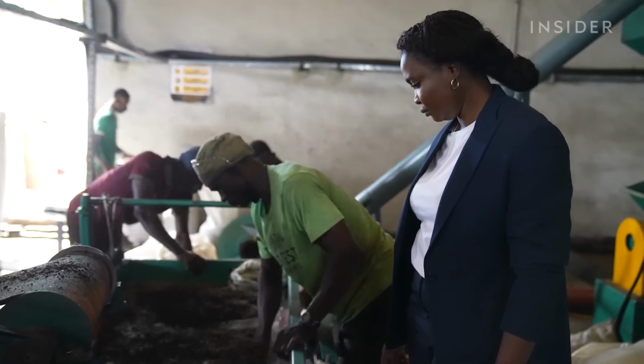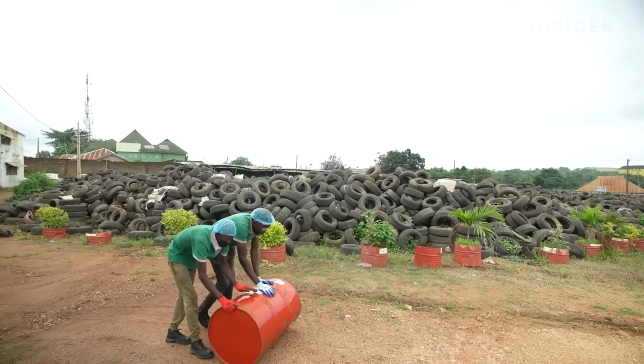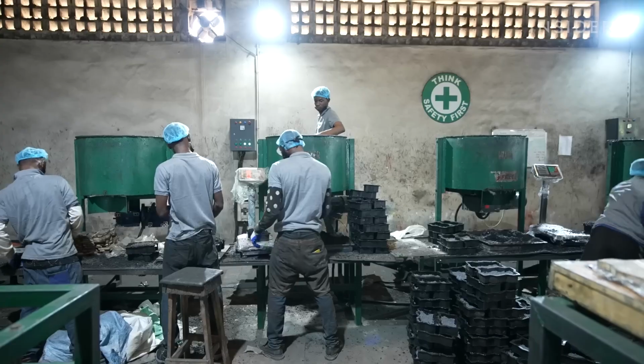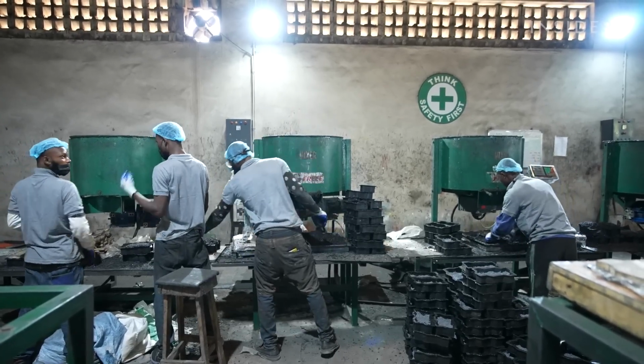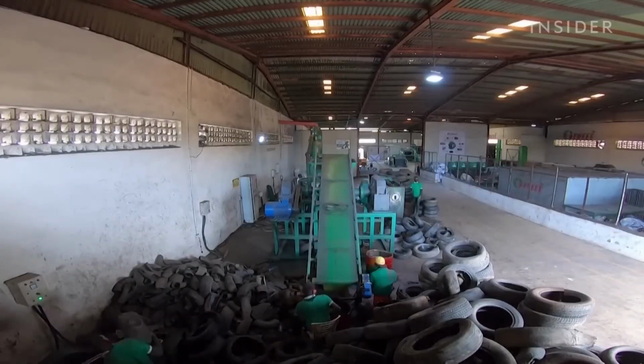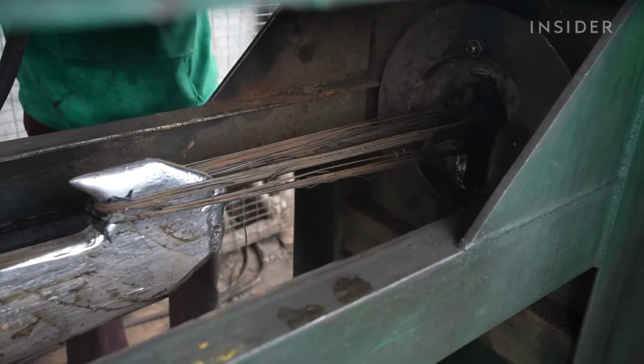When Ifedolapo wanted to launch the business, no one believed she could make money out of a pile of tires. "They kind of looked at us like we're crazy, and generally that was the reaction." But now she has more than 100 full-time employees, and the business makes about 16 cents for every recycled tire. "My first tire, the first baby, was recycled in October 2020."